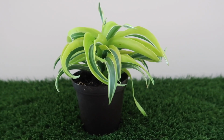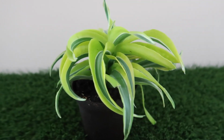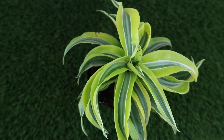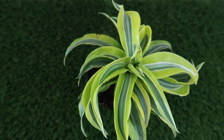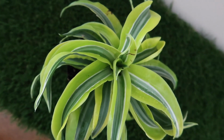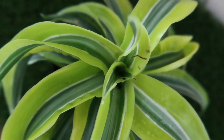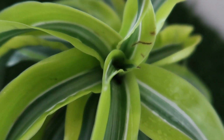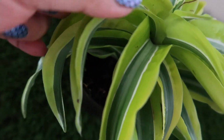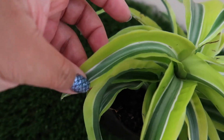And last but not least is one of my new all-time favorites. It's another one from the Dracaena family. It's called the Dracaena deremensis, also known as the Lemon Surprise. I love this one because it's got a spiral twist to it, and as it grows vertically, it appears like fireworks or a little girl's ponytail.